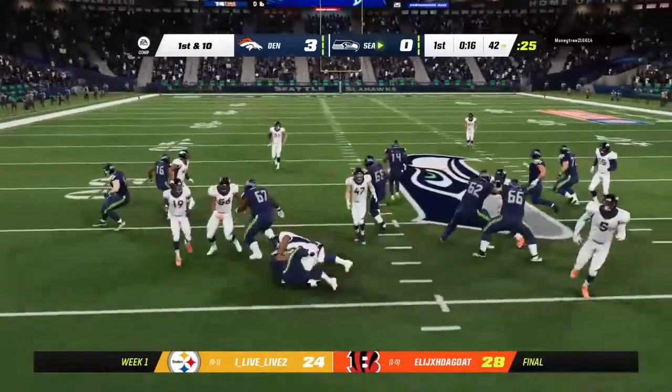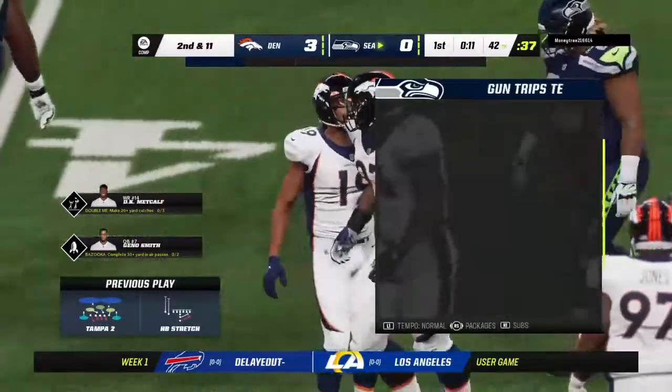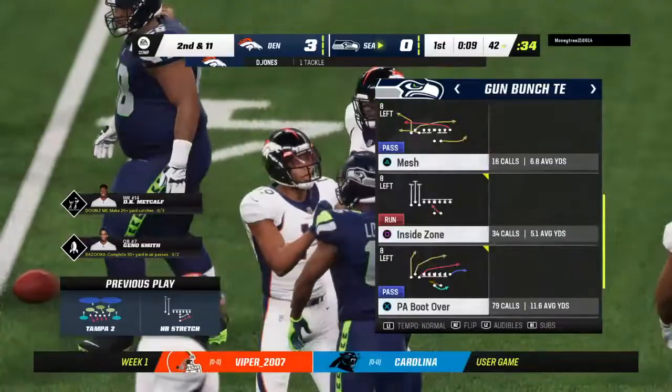Running left is Walker. And this one's going to go the wrong way. Losing yardage back at the 42. He'll lose a yard there, and it's 2nd and 11.